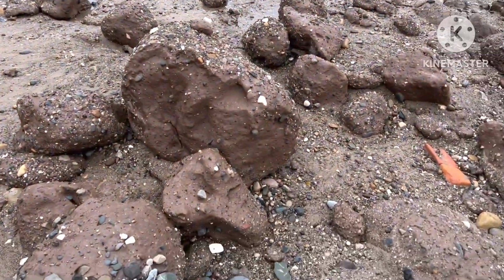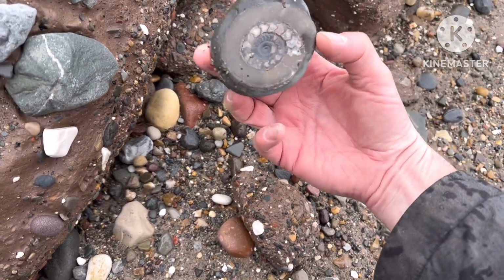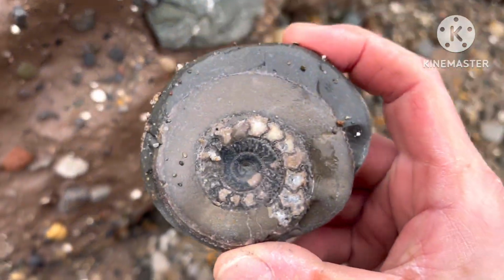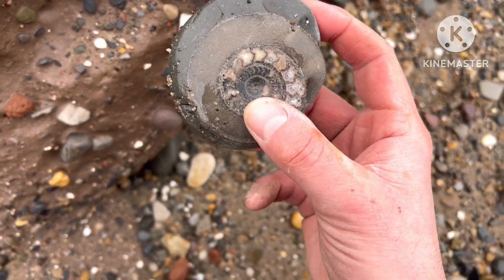Just spotted this. This looks an interesting shape. Wow, look at that. Peach polished. Nice.